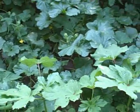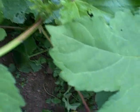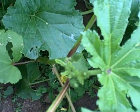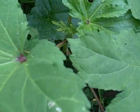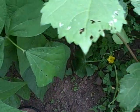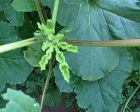My buddy, the Bayou Gardener, over at thebayougardener.com, sent me okra. And Donald, I've got okra. Small, but it's growing. And it looks like I need to put some Sevin dust or something on these leaves. The okra is looking good, but something likes the leaves. But we do have okra.